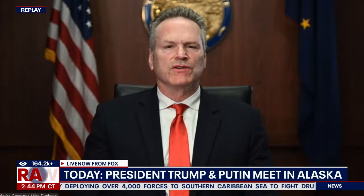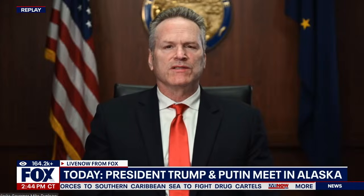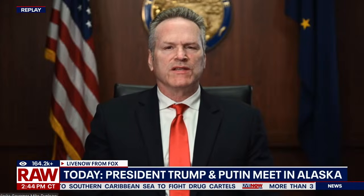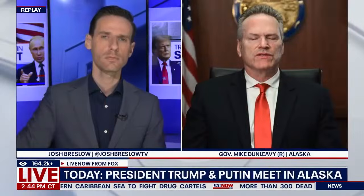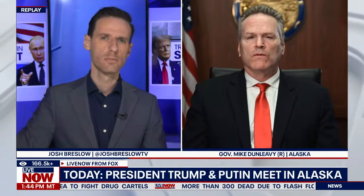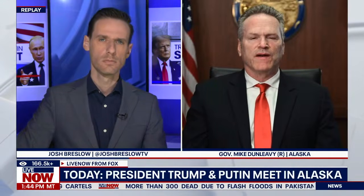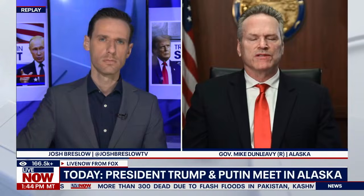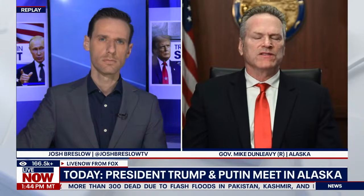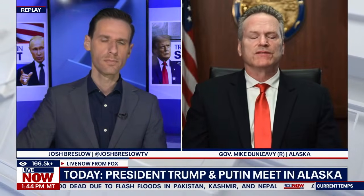The base is secure. The base has a lot of space for meetings, a lot of space for staff. The airport's right there with the military base. And so all of it makes sense to have it here. We have the resources. We have the assets to assist the president with this trip. And, you know, again, I think we're all curious as to how this goes. I think the president, as he says, will find out very quickly whether Putin is serious or not. And that'll set the stage for future meetings and future actions.